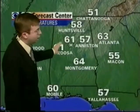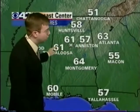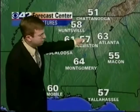Plenty of sunshine. We may see a couple of mid-level clouds during the night tonight, but all in all, a very pleasant evening, and temperatures cooling down slowly. It's currently 61 here in Birmingham. Also in Tuscaloosa, 57 degrees right now in Anniston. We'll wind up somewhere in the mid-50s tomorrow morning. Some of the normally colder valleys over in East Alabama may drop down near 50 degrees by the time we get into tomorrow morning.